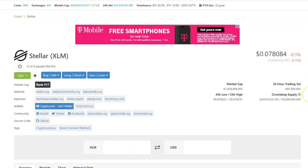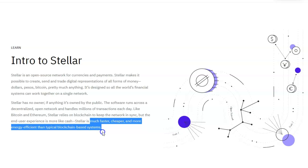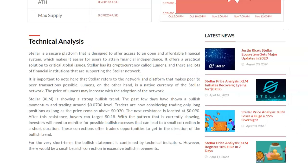Now, that's telling me, okay, I like the use cases. I like the fact that it is an open source network for currency and payments. It's much faster, cheaper, and more energy efficient than typical blockchain-based systems. So then I'm thinking, okay, maybe I can look more into this.